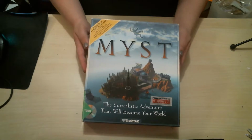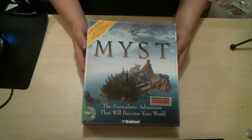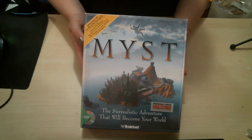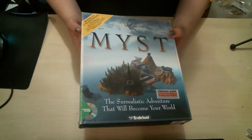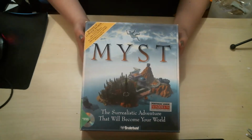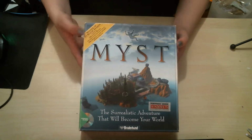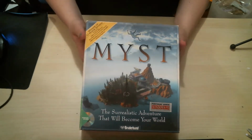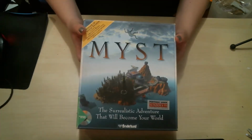Let's have a look. Apparently it's a winner of 12 major awards, including a 1994 gold medal for something. So I guess that means it's not the original release if it's already won awards by the time this box came out. I don't know. Anyway, it's published by Broderbund.